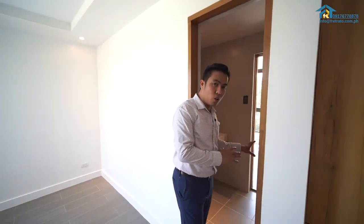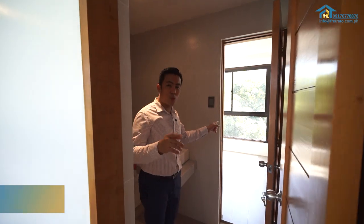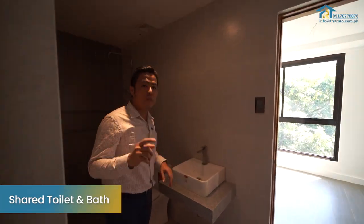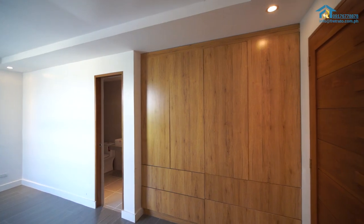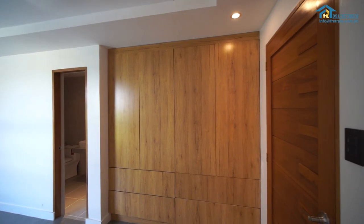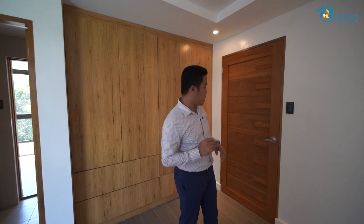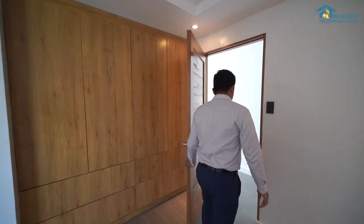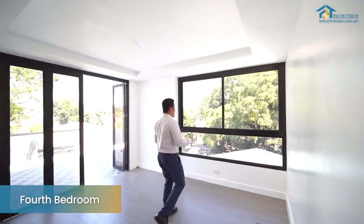And this is the door that I mentioned to you a while ago. They are sharing the toilet and bath, the first bedroom and the second bedroom. And same with the first bedroom, you also have this modular cabinet and a lot of storage for your clothes. All right, now let's go check the last bedroom. Let's go here. So this is the fourth bedroom of the house.